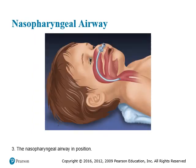We've got a nice picture of an NPA. Take note of the towel underneath the child's shoulders there to help keep their airway in alignment.